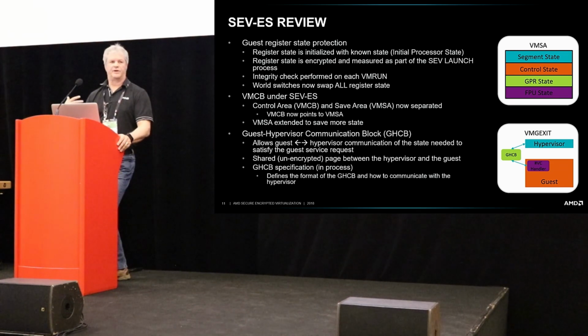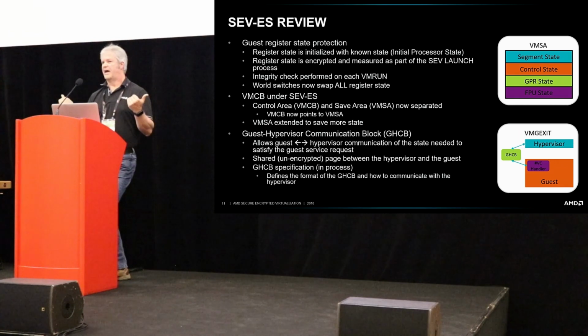We also have what we call a guest hypervisor communication block to allow the guest and the hypervisor to communicate any state needed to perform some functions for the guest. For example, MMIO or MSR reads and writes, CPUID instruction, that type of thing. It's a shared page between the hypervisor and the guest, so it's unencrypted. And there's a specification that documents it all and some of the protocols around how we do guest startup and how we run under SEV-ES.